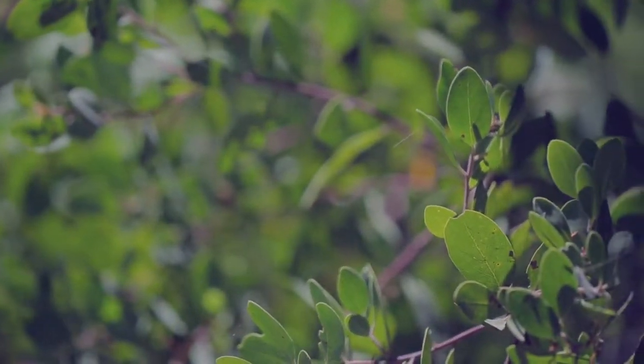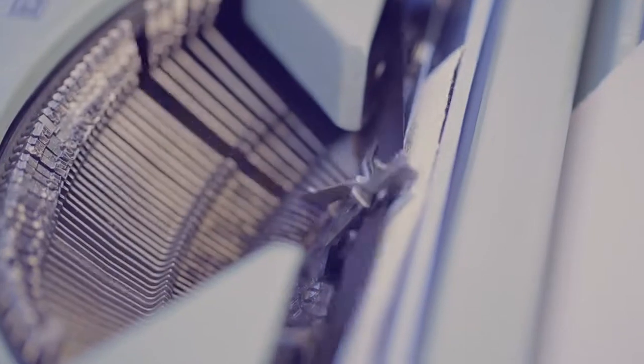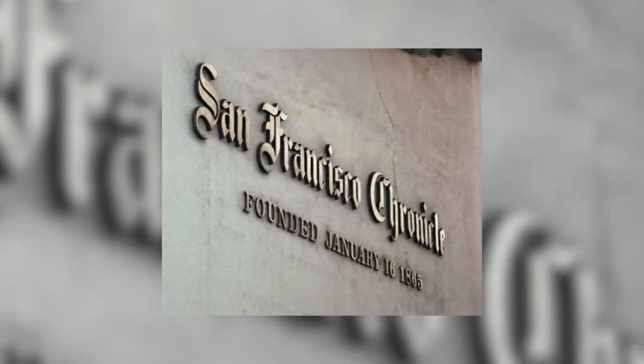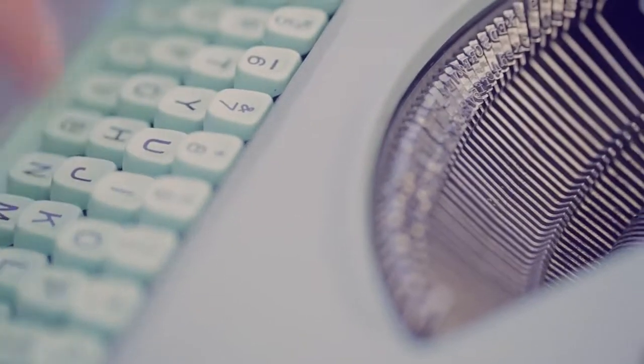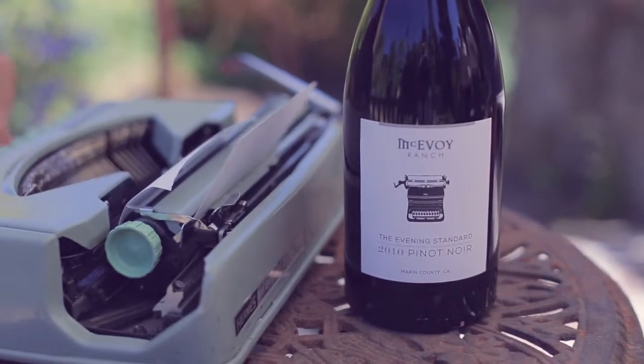I am hoping that at McEvoy Ranch we can produce a Pinot Noir that truly expresses this sense of place and can qualify it with some of the standards that have been set in Europe. The name harkens back to the tradition of newspapering in my family. My great-grandfather started the San Francisco Chronicle with his brother in 1865. My father's father used to write for the Chicago Tribune. My mother worked for newspapers. My father worked for newspapers. I read newspapers. That typewriter and that tradition of storytelling and writing and publishing has been more important than anything to us, and we wanted to honor it by naming the wine that.